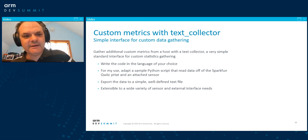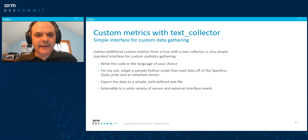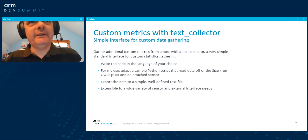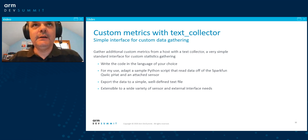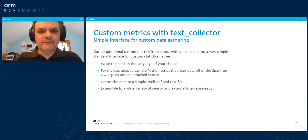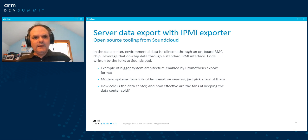And what that means in practice is that in any language that you're capable of writing a short script in, you can read data off of anything you find, whether it's a radio protocol or an attached device or a website or what have you, and compress it into the easily readable ASCII format that the text collector expects, and export it into your infrastructure.